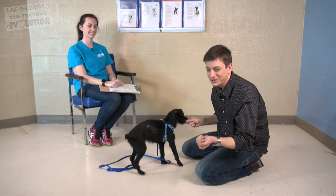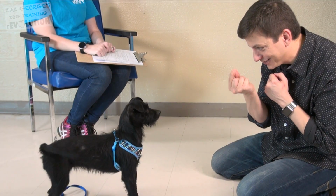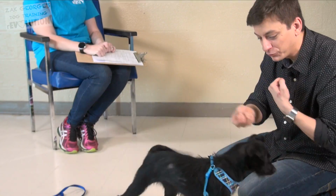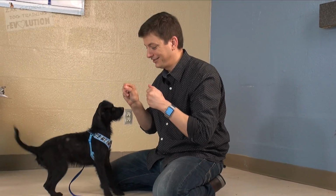I'm going to discourage the jumping. I keep trying to lure her into a sit and she's not immediately taken to that. She's like, does this give me the treat if I back up? I like that. That's better than jumping, so I'm going to reward it. I mean, it's about rewarding the behaviors you like rather than correcting behaviors you don't like.